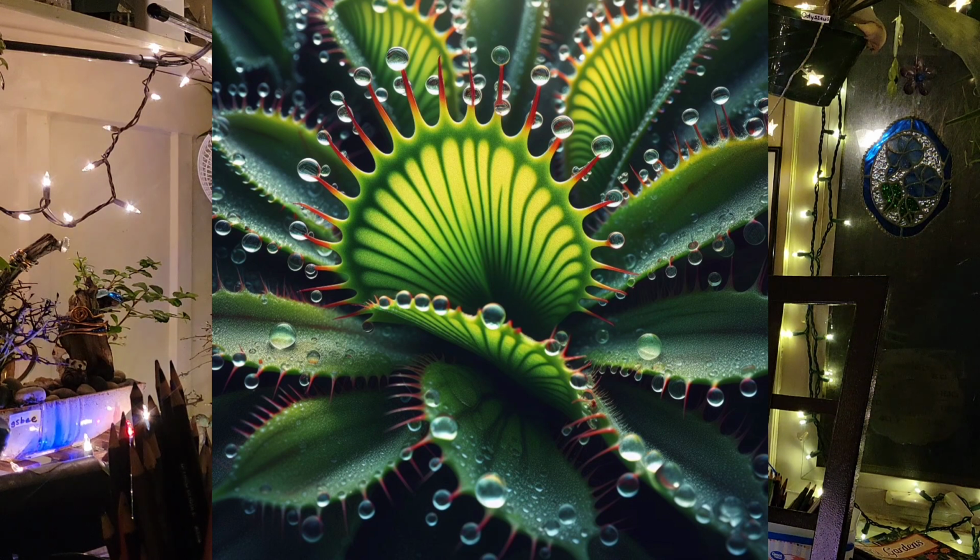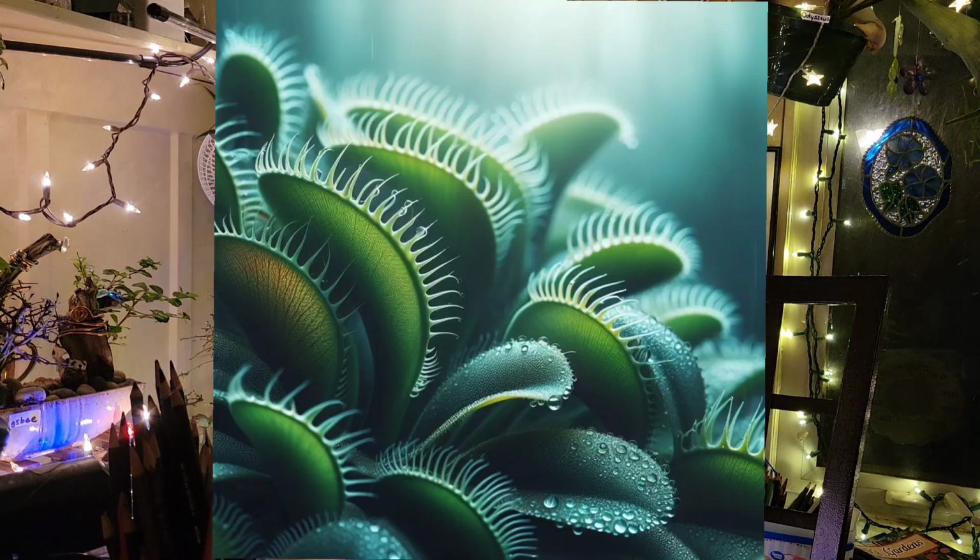The plant was scientifically documented in 1760 by colonial governor Arthur Dobbs. It gained international attention in the mid-19th century. Venus flytraps are found in a limited geographic range, mainly within a 100-mile radius of Wilmington, North Carolina.